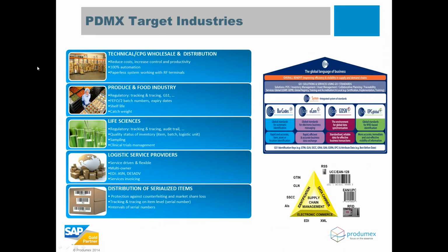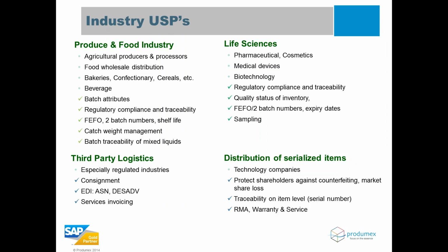Here's, again, some of our target industries. I mentioned sort of the food industry. That would also include produce. Life sciences would be medical devices, pharmaceutical companies. We do extremely well with companies that have any sort of serialization or batch level traceability. Serialization you see in high tech all the time. And obviously batch level traceability, you see that in food and pharma. But we're seeing it across industries. We see it in luxury goods and technology as well.